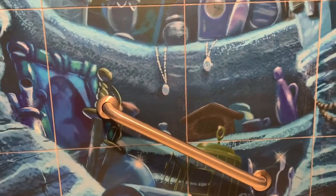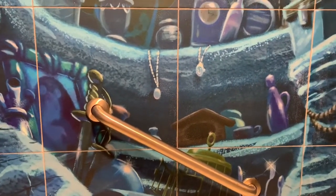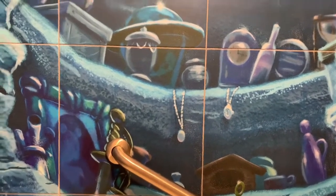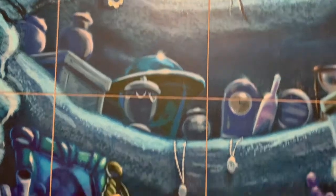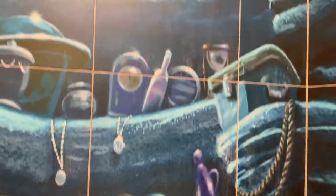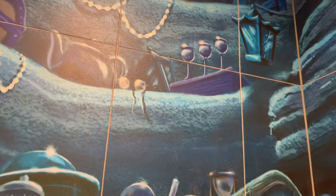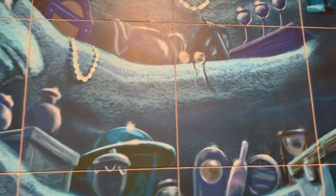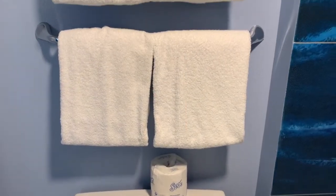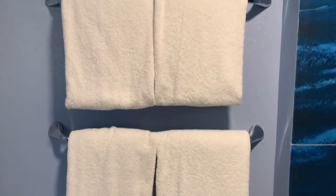I also like the details in this shower. You can see the necklace. You can see the pearls. You can see the jewelry box. And you can also see the forks and the lantern up there, because it represents under the sea. We have toilet paper and we have towels.